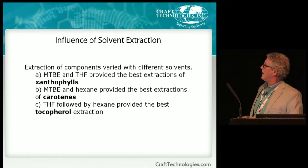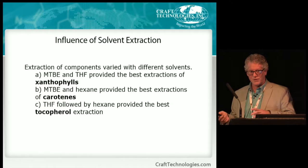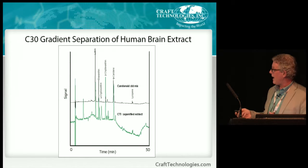Summary here that MTBE and THF were best for extracting xanthophylls, MTBE hexane best for carotenes, and the tocopherols was slightly different. So we used this multiple or series of solvent extractions. This is just a C30 separation showing saponification, and that was done with and without saponification to look at some effects.